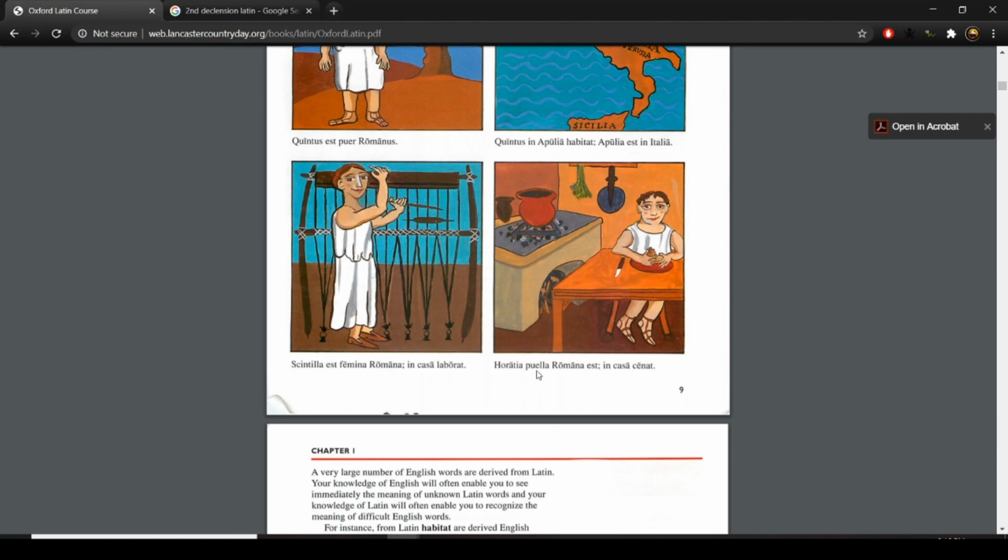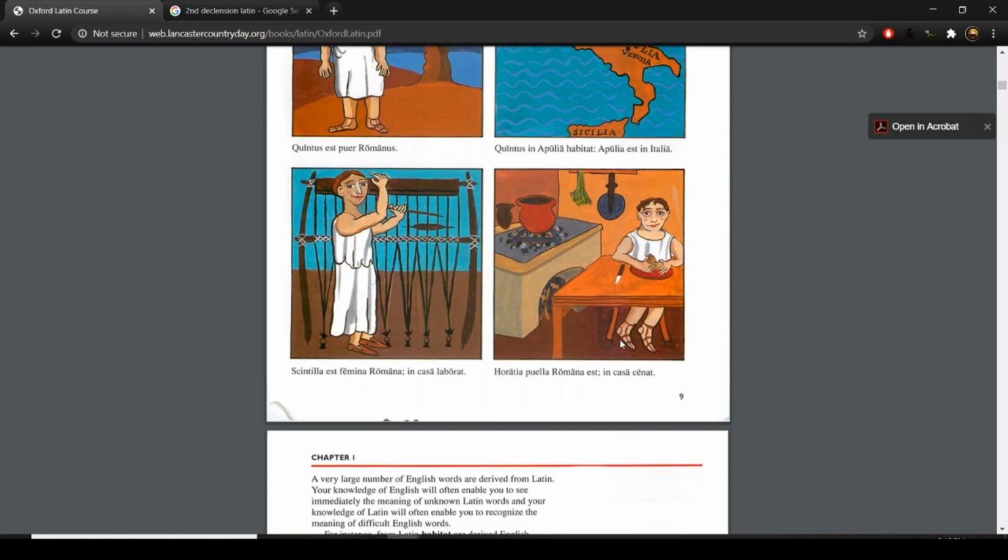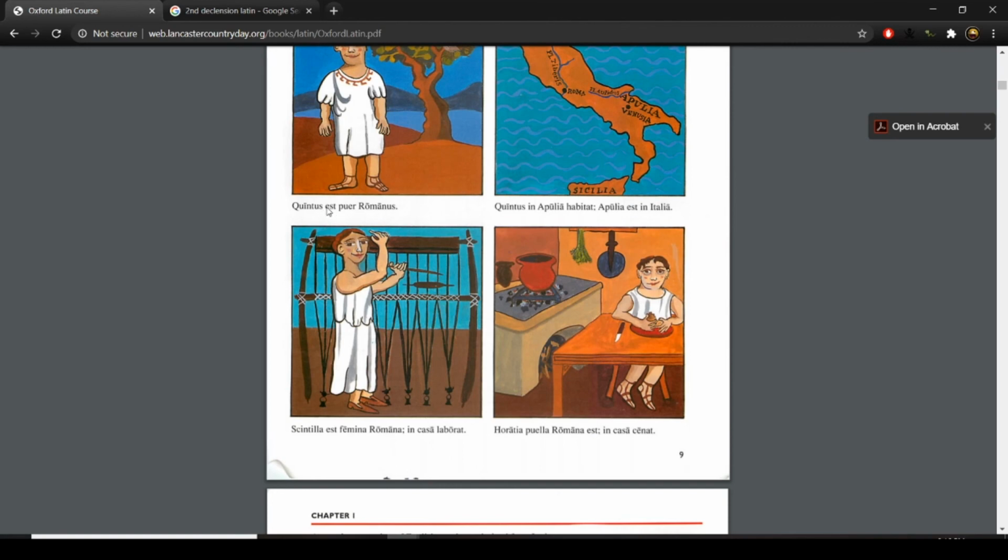Over here, Horatia puella romana est, in casa cenat. We have Horatia, a first declension noun because of the A, and nominative. Horatia is a Roman girl. In casa cenat. So we're looking for a third person singular subject, and so we would reuse Horatia. Horatia is eating in the house. That is how you would translate sentences. You always look for the verb first, look at what kind of subject it needs, and then translate the subject and then the rest of the sentence.